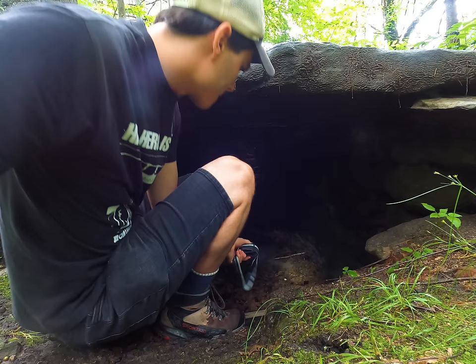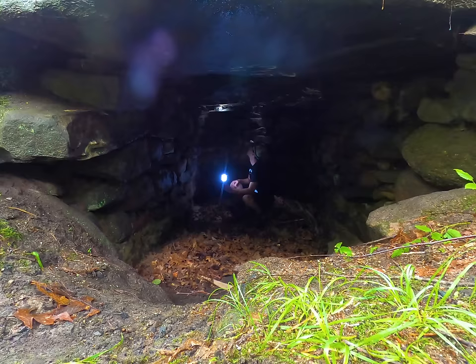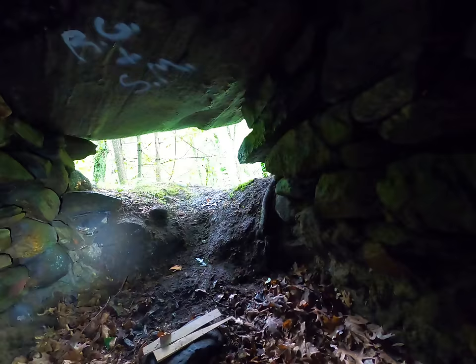Well, the first thing you find out is that there are far, far more than just three of these guys. In fact, hundreds of these stone chambers have been found dotting the entire United States Northeast. New York, Rhode Island, Vermont, all over. In fact, a lot of them even have names.